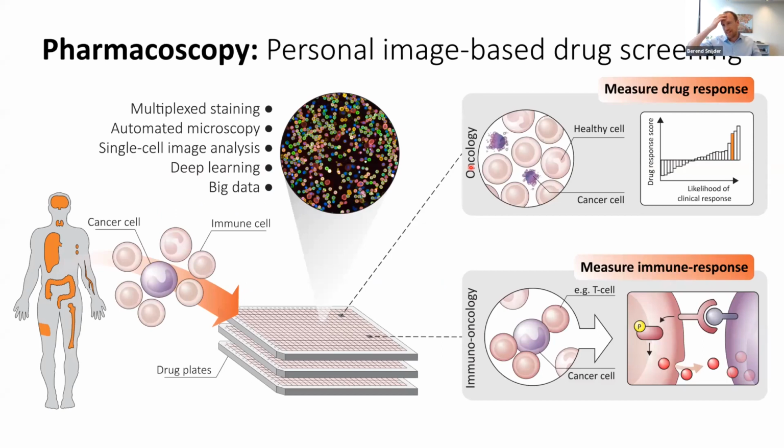So pharmacoscopy is the catch-all term that we gave this process of personal image-based drug screening. And we call it personal because the tissues go out of the person and directly onto the screening plates, or almost directly onto the screening plates, keeping the relevance of our phenotypes and drug screening results as close to the person, to the individual, as possible. And that's one of the defining features of the workflow we've set up.